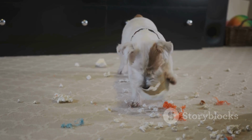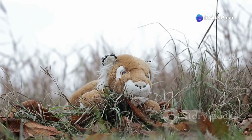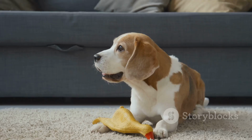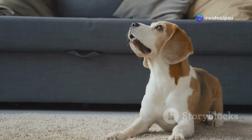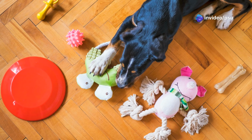Remember when your dog used to go bonkers over their favorite squeaky toy? Now it's just gathering dust in the corner, like a forgotten relic of their playful past. Yeah, that's a telltale sign of boredom. Dogs thrive on novelty, so when their toys and activities become routine, they lose interest faster than you can say walkies. To reignite their spark, try rotating their toys regularly.